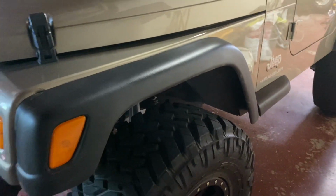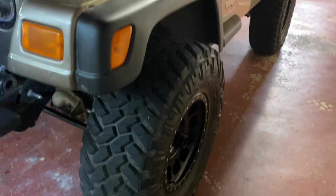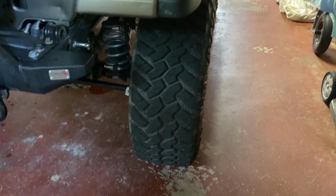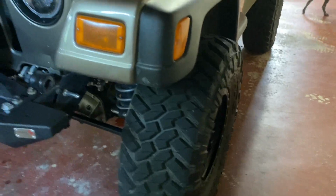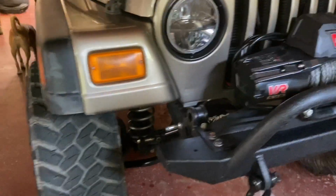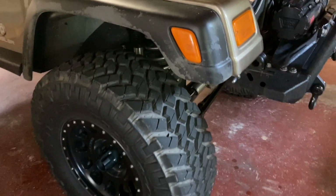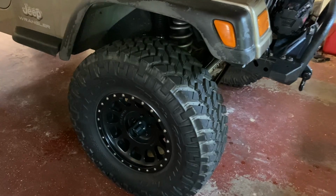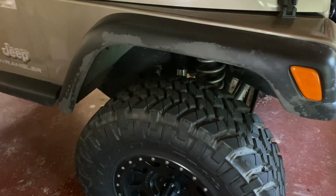I mentioned briefly before, this tire is a mud terrain, but the tread pattern is very standard. There's nothing crazy about it. It doesn't have any sort of crazy road noise. It's a fairly quiet tire. These are fairly new. I've had these since I lifted the Jeep, but that was only around a year ago.